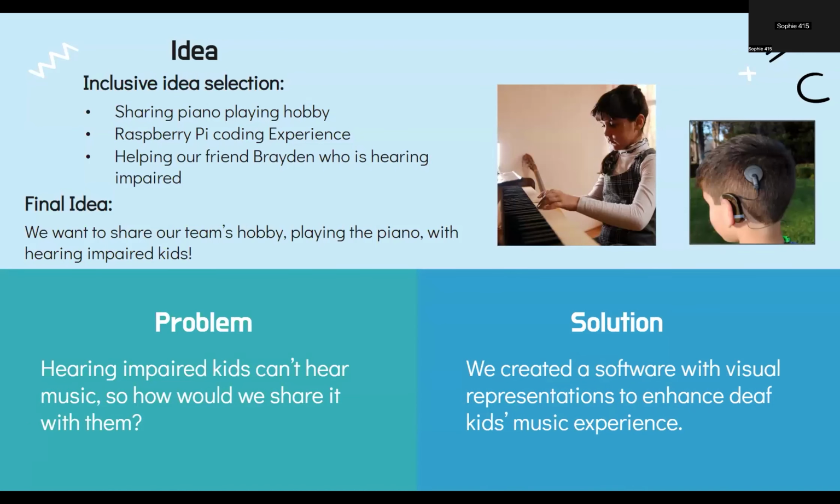So last year's theme was masterpieces, and the innovation project prompt was to use technology and art to express our hobbies. While we were brainstorming, we found that all of us had previous experience with piano and really enjoyed it. So now we had our topic. All we needed to do was find an audience. And what better audience to teach piano to than hearing impaired kids? Before we could start, we had to do some research.